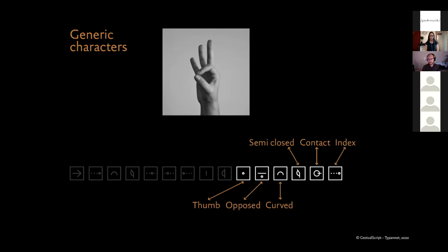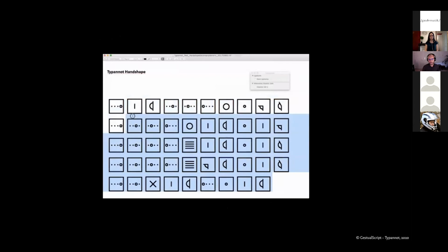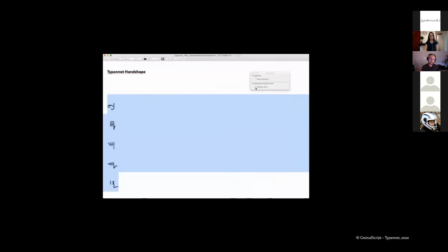But I'm sure you're asking yourself, how is that included in the same type? How does that work? Well, it's fairly simple. We're using OpenType features to create ligatures, just like when you're linking an E to a T, but we're pushing it a step further. All our generics can be ligatured in a composed glyph.